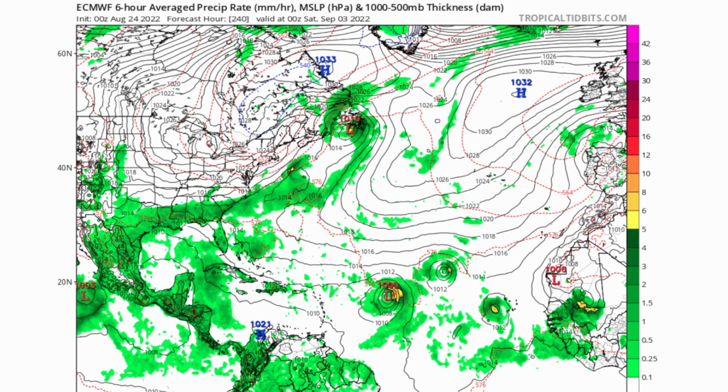I will have constant updates on the tropics as things change literally in a few hours. Every few hours we get more info and more data from these computer models. But we are starting to get some sort of signal that we are getting some agreement on some of these models here, that we could see a very active tropical development region here in early September.